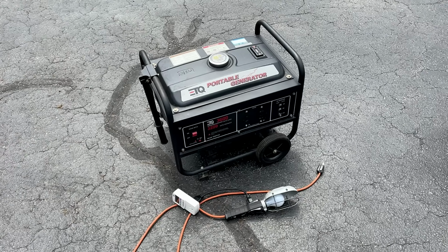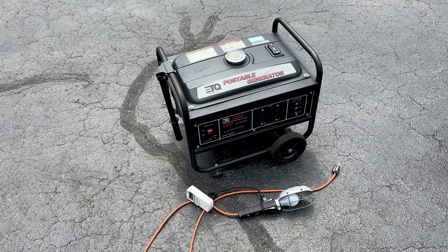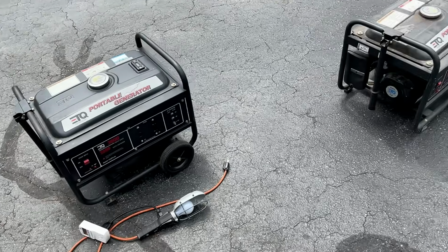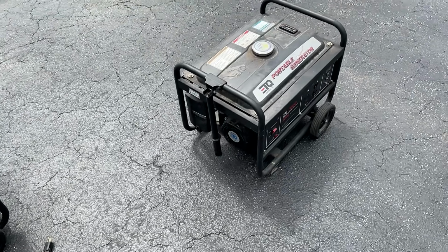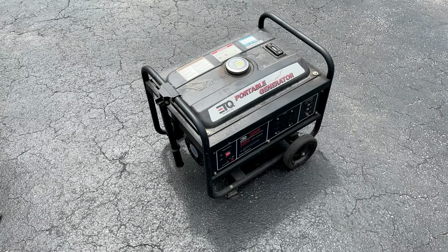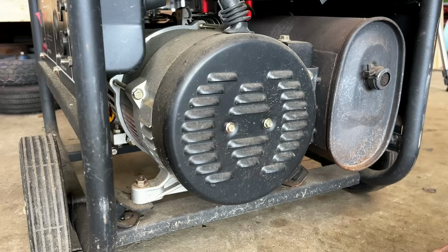This one also only has residual magnetism. That rotor is not trying to power up. So whether it's the same cause or not, I guess that's what we'll find out. So let's get these inside. I'm going to start with this one, run some tests, see if I can't figure out why it won't power up. Let's cut to the chase.